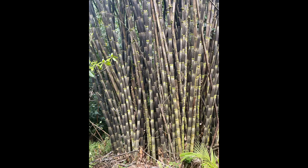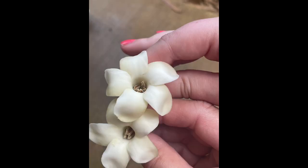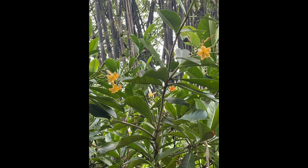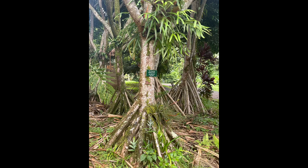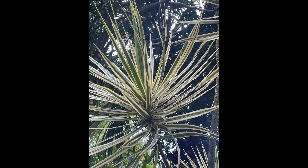Here's some really cool bamboo, which is very invasive if you ever grow it in a pot. Here's some other flowers. We saw many beautiful flowers on our tour. And this is what they grow in those little protected areas, is what they grow the beginning cacao trees in, the very small cacao trees, to protect it from insects getting it.